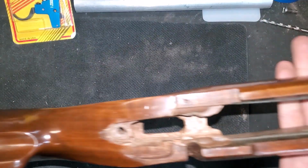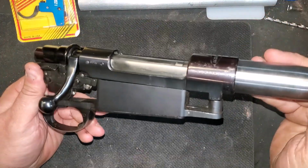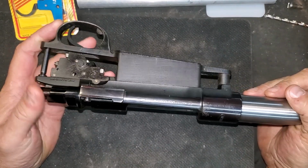So this rifle stock, I think, is going to be perfect for an action that I've got on the back burner and have had for quite a while. And that is my Mauser 98 commercial heavy magnum action.